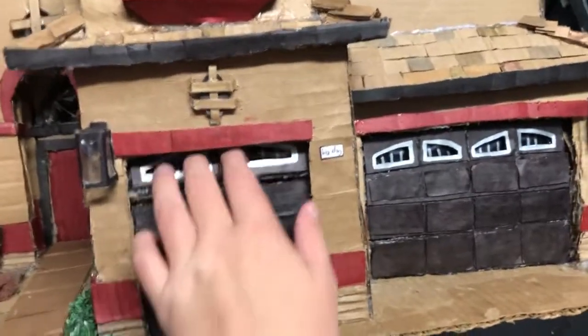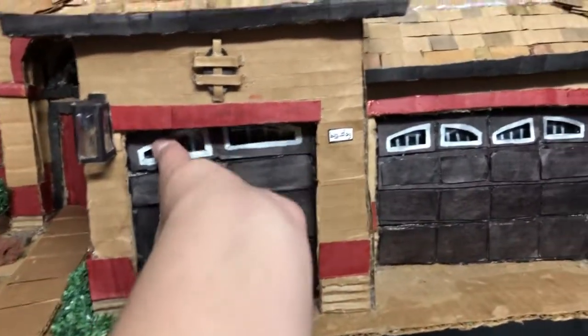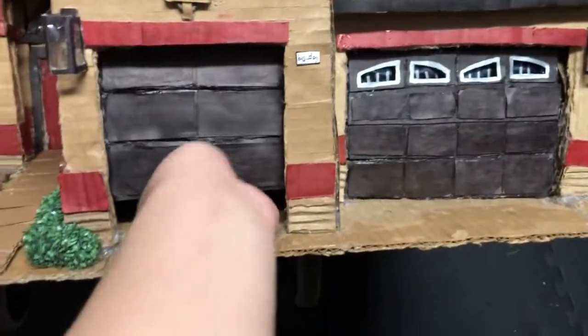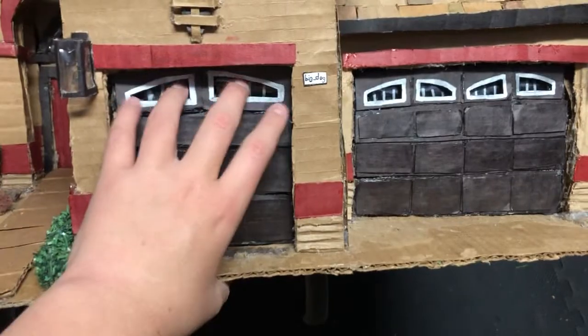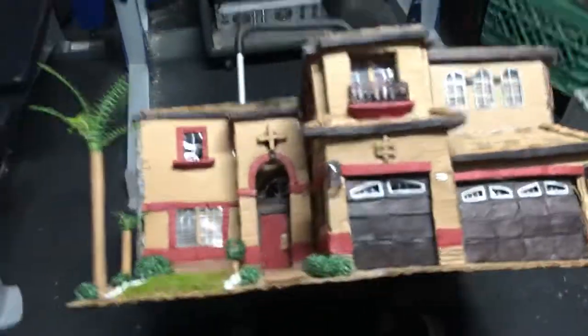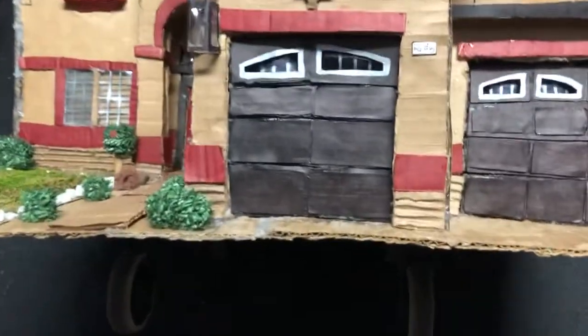These garage doors right here, these moving garage doors, I'm trying to open it. They took 10 hours to make. Oh yeah, how do you like the new look? These garage doors were added in October, and the red trim here was added in August. So it's kind of nice to see it.